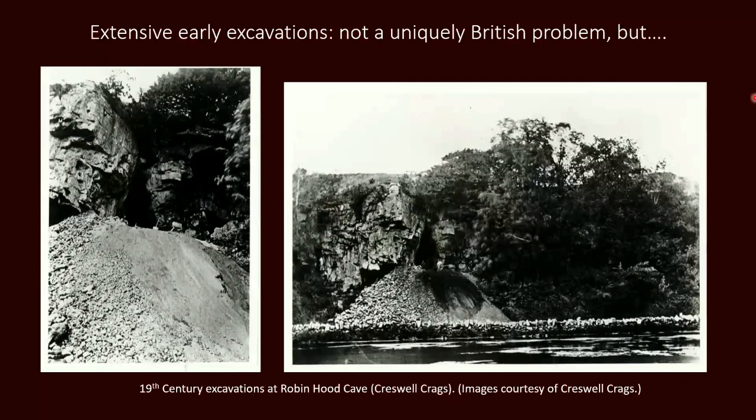I've put here that this is not a uniquely British problem, but this is because we start out on the fringes of the world for a lot of early prehistory, which is of course what caves can tell us about best. We're at the fringes of the occupied world, so we didn't have that many sites to begin with, and what we had, we didn't have that much material in these sites. So the impact of people excavating out these caves was a lot more significant in Britain, I think. And these early excavators really did go to town on some of these sites.